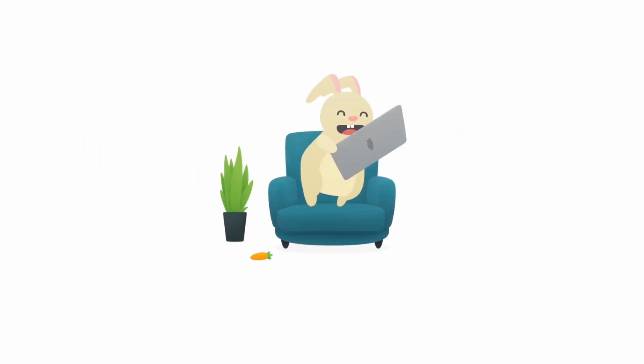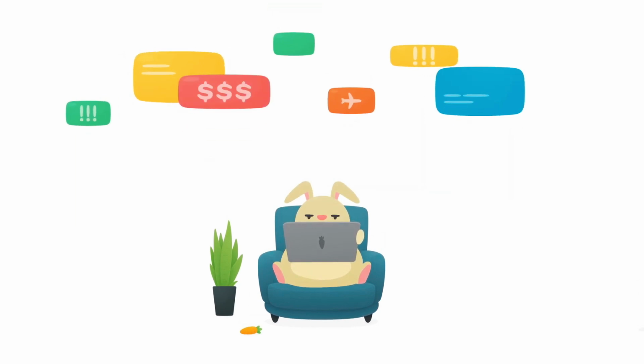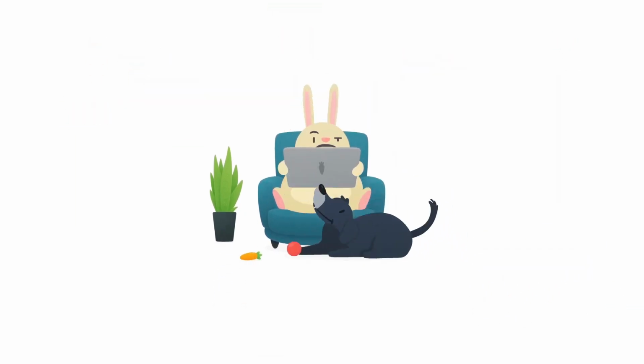So the first one I want to talk about is Hopper. What you want to do is install Hopper on your iPhone or your Google Android device. This app is incredible. What it's going to do is scan the internet for the optimal time so you could book your flight to save money.